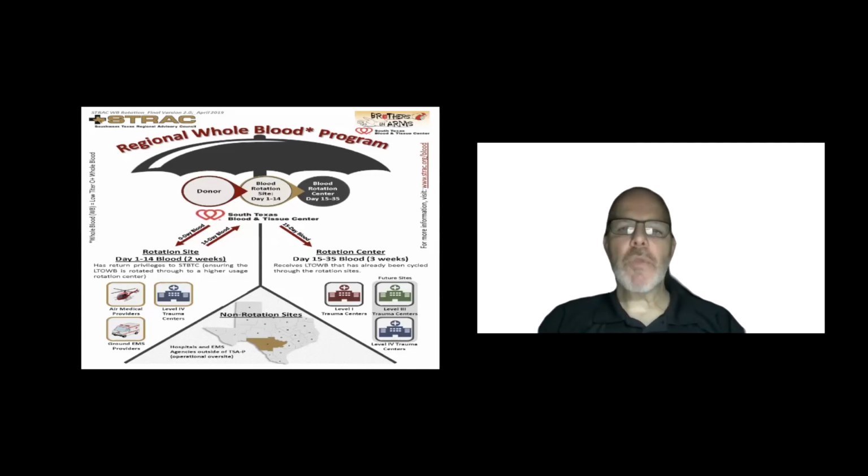So when a person comes in and they donate blood, the blood is obviously typed and screened, obviously for anything that could cause further harm to a patient. And then we get the blood immediately from the donor. We keep that blood for 14 days. If we don't use that blood within 14 days, then it goes back to South Texas Blood and Tissue Center.